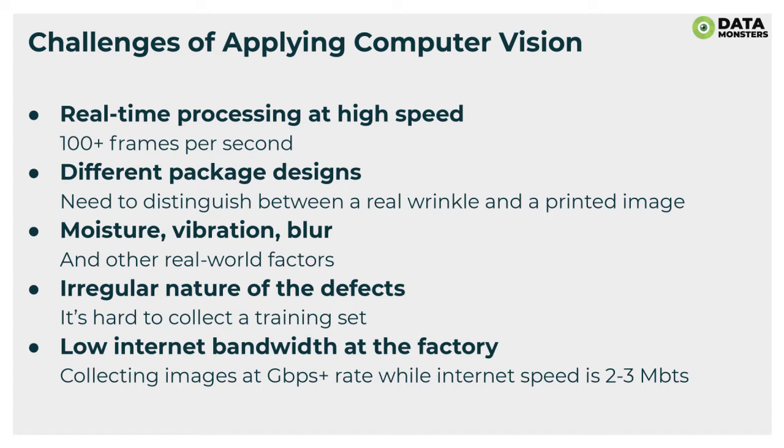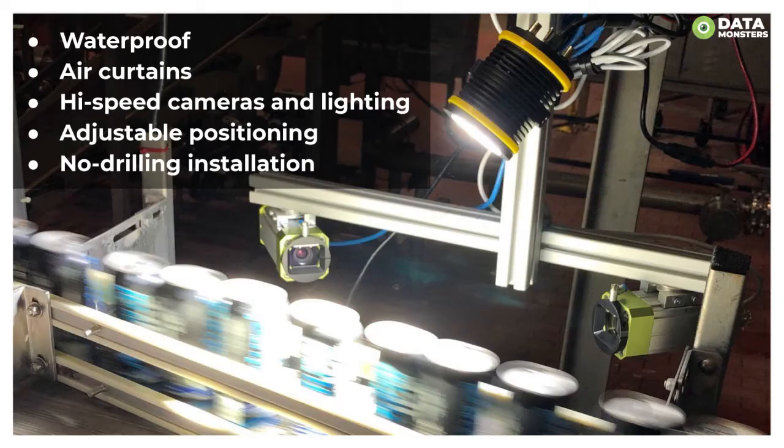And simple computer vision models don't work, by the way. The package design may vary from batch to batch. The cans are covered with moisture, they are basically wet. They may even explode. To collect the dataset, you need to collect samples of defects of different types, but some defects are really infrequent. So you need to sit and wait at the factory in a distant small town for many weeks until you collect samples enough to assure the predictive quality of the algorithm. This is great, guys. I really like it.